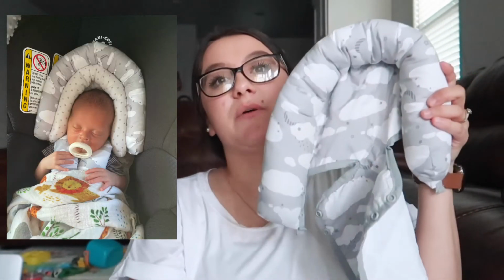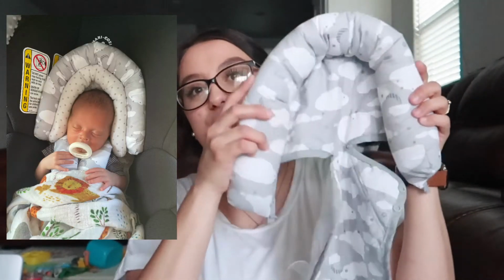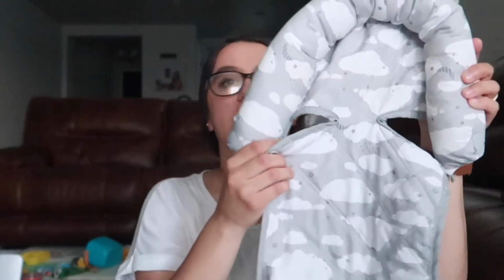It comes with a smaller one when he's a newborn. So then I just took that one off when he got older, and then we're using this one. I think we got this one at Target. The next thing on my list, which I feel is such an amazing invention. I was looking everywhere for these.